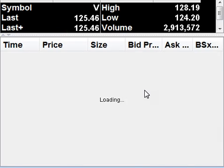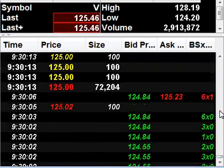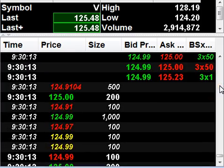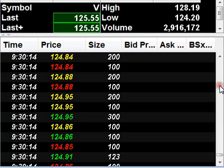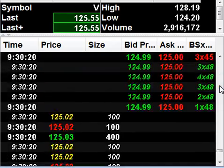Let's look at Visa today. Let's go analyze the charts from Visa. So as you can see, I'll scroll it down here. Just off the bat, an opening trade. So there it opens at 125, 72,000 shares. Let's look at the opening print. Okay, 20 cents. Well, it's a $125 stock. A 20-cent spread doesn't seem ridiculous. But let's keep scrolling up just a little bit, and let's analyze.